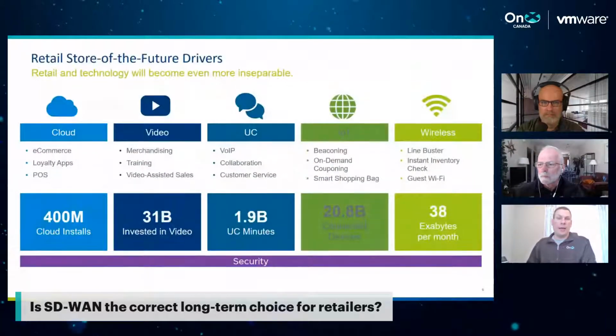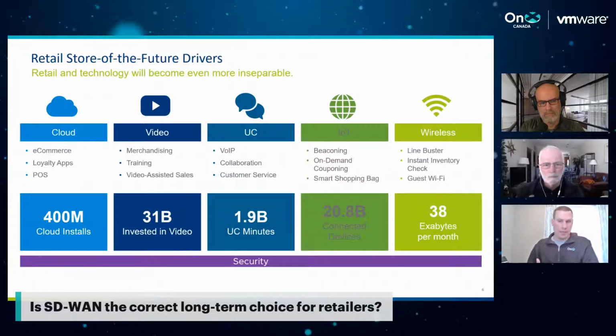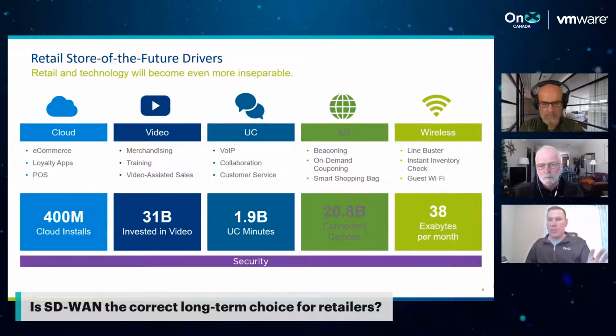Is SD-WAN the correct long-term choice for retailers? So you're going to see this continue to evolve, right? We've already seen SD-WAN move to kind of now SASE and integrating security into the POPs, right? So we're going to continue down this path. Where I think SD-WAN is a great long-term fit for retailers is because of that freedom and flexibility I talked about in the beginning. We never would have thought, 10 years ago, that we were going to be bringing broadband links in to run Fortune 500 retail companies, but that's how we operate today.